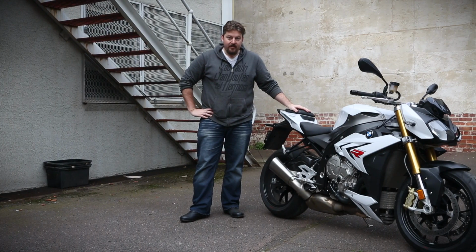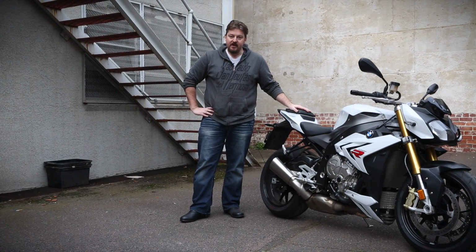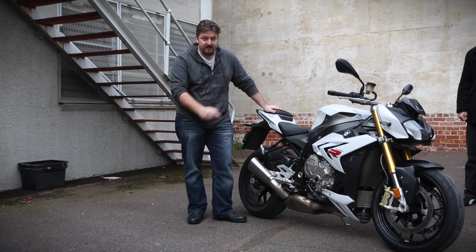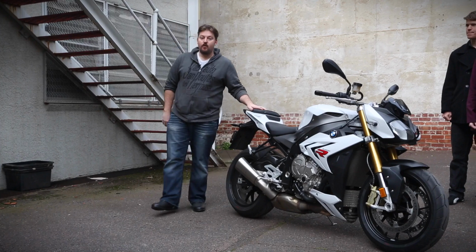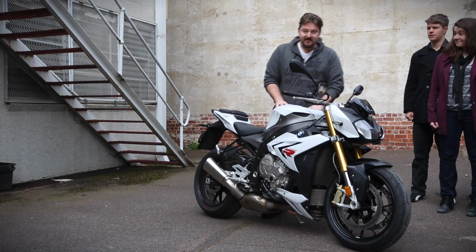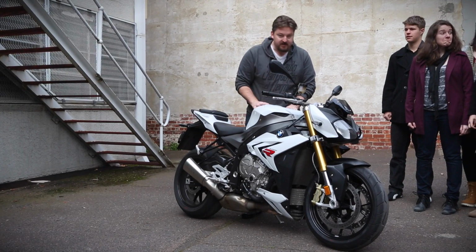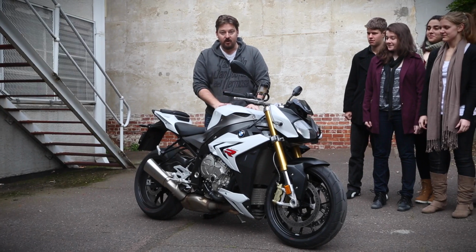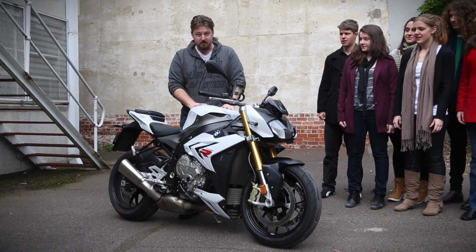This is the S1000R, basically BMW's class-leading, brain-liquefying superbike with its pants off. Technology-wise, this is one Bavarian bratwurst with all the toppings. We're talking race ABS, traction control, heated hand grips, electronically adjustable suspension, quick shifter. But it's also got one thing I've never seen on a sports bike before.